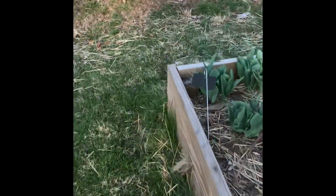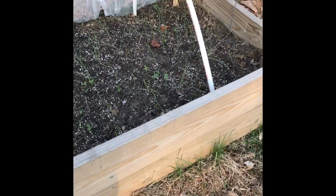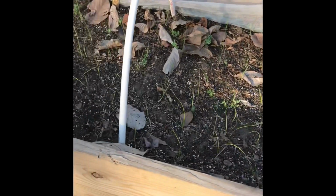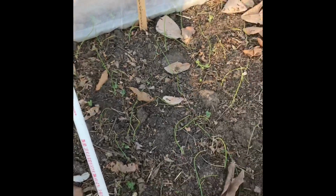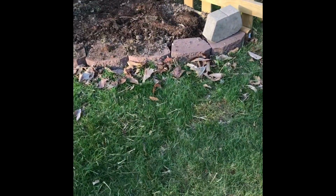Over here are the onions, Walla Wallas, the Ailsa Craig, yellow of Parma, and red Weathersfield, all looking really good. I mean, they're looking so much better now that they've had a little bit of warm weather. Should get some rain later this week. It's really going to help them.